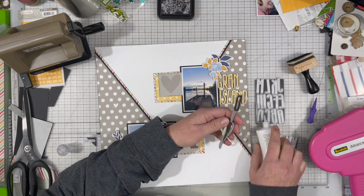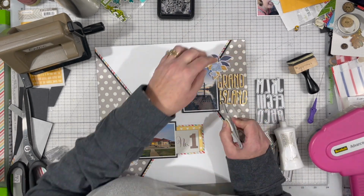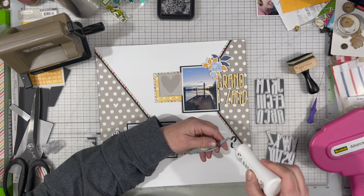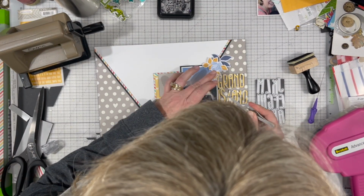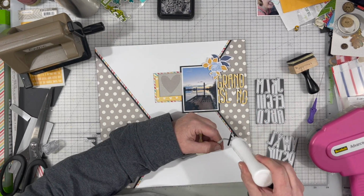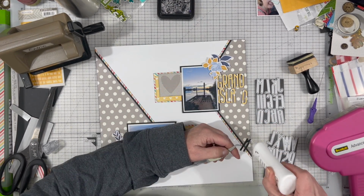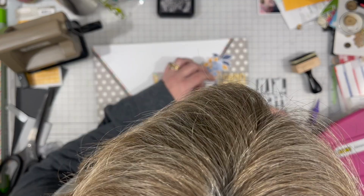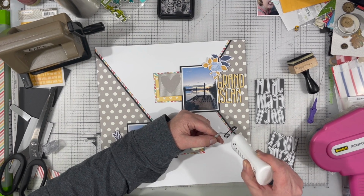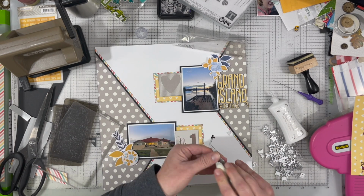And then I am just using my Nuvo Deluxe adhesive to adhere it down, and I will end up putting my acrylic block over the entire title to kind of hold it down nice and flat while that glue sets up. It doesn't take that glue very long to set up, and it comes out of the bottle in a very fine line, which I find very handy. And so it is by far my favorite glue. It also dries clear and matte, so it doesn't leave a shiny finish or anything like that to it. So yeah, it makes me happy. It's a great glue. I highly recommend it.